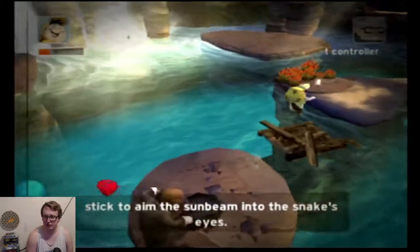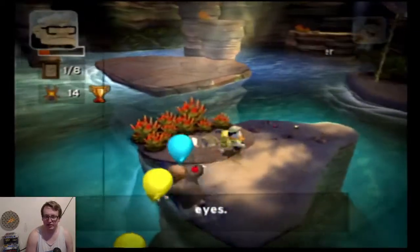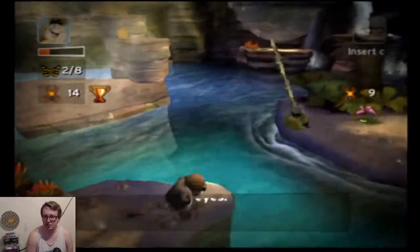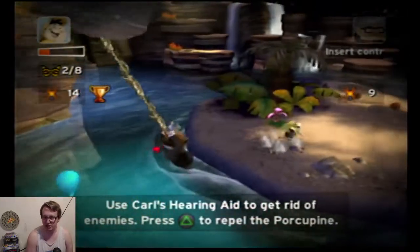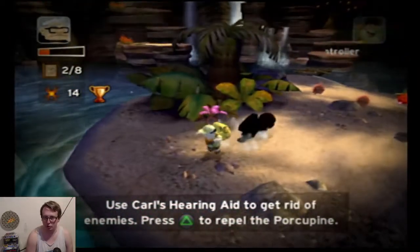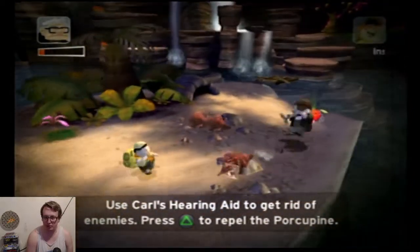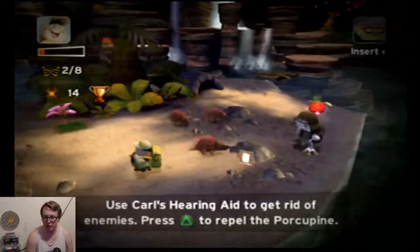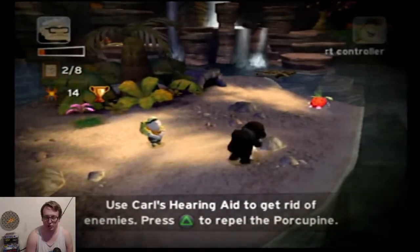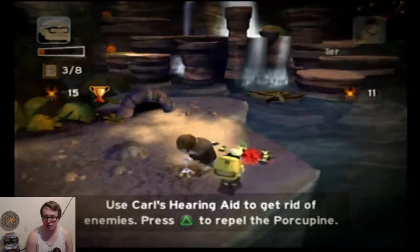Out of a sunbeam. Aim the sunbeam right into someone's eyes. They'll never see again. What a good lesson to teach kids. This summer, blind snakes. So you can rescue an old man's house. Grindhouse 2. Oh shit, look out, porcupines. This summer, ow. Get bit in the ass by a porcupine. Switch characters accidentally because you don't know the buttons. Grab this. Oh shit, there's a bunch of bugs in there.